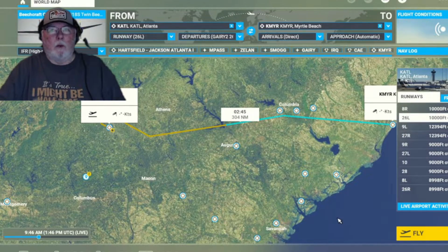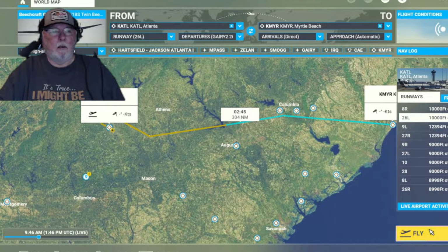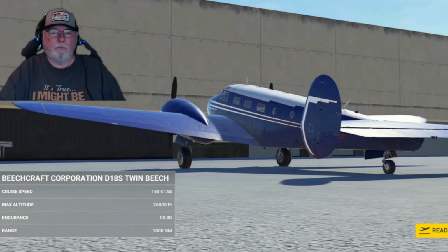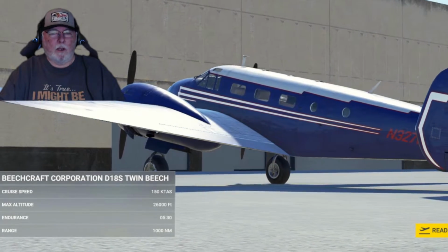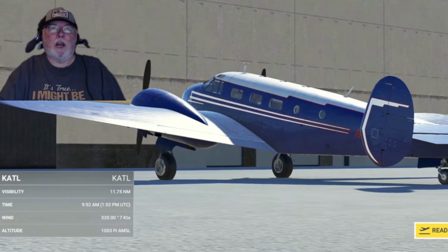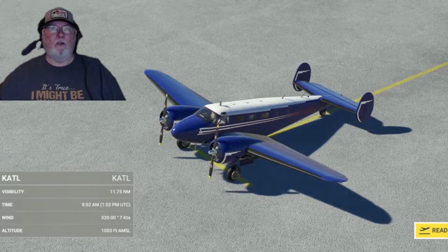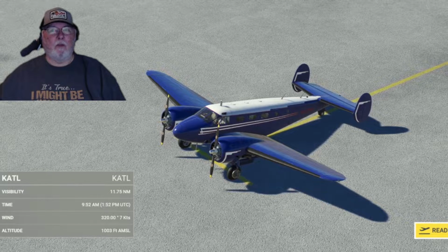Well, hello everybody, Bug Eater 64 here, and we're getting ready to do a flight from Atlanta to Myrtle Beach. I'm going to be flying the Beech D18S again. We're going to be flying this pretty blue one here. So, let's get in the cockpit, and let's get things going. Enjoy the flight.